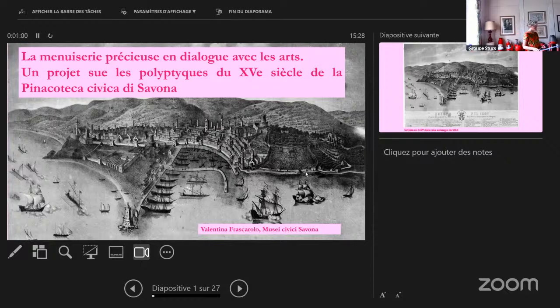Bonjour, je voudrais remercier les comités organisateurs pour cette occasion. Cette étude est la première étape d'un projet de valorisation des polyptyques de la Pinacothèque civique de Savone à travers un point de vue différent. La Pinacothèque civique de Savone offre un extraordinaire noyau de majestueuses machines d'autel caractérisées par une précieuse menuiserie qui prend la forme de palimpsestes complexes auxquels ont collaboré plusieurs artisans.